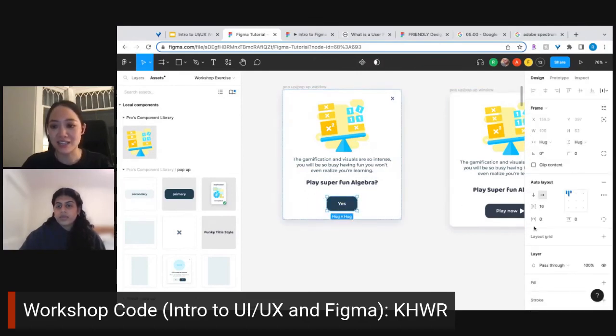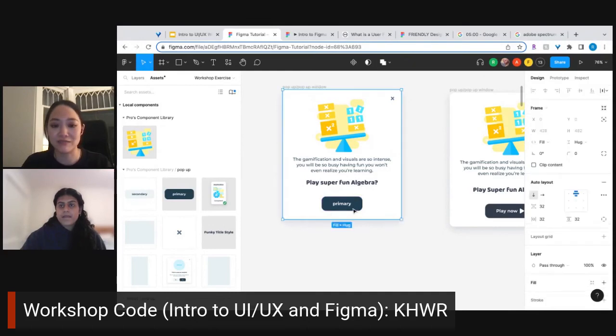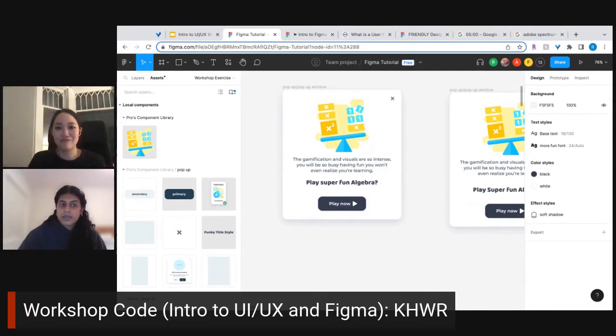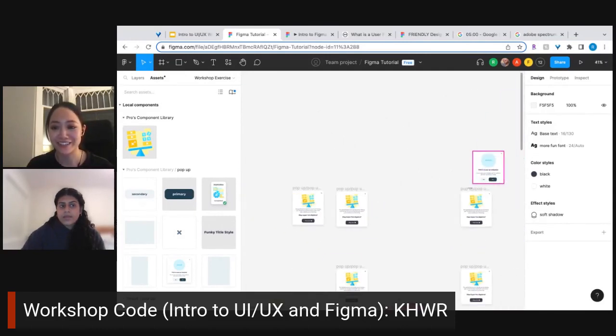And I need this, actually this is broken. So I'll just drag in a new button and delete this one. I don't know why it's broken. Turn it on with icon and press play now. So if I was working, I'd be able to create this new modal in seconds. And that's why it's so important to build the Figma file properly with components. And yeah, it just makes you work so much faster.